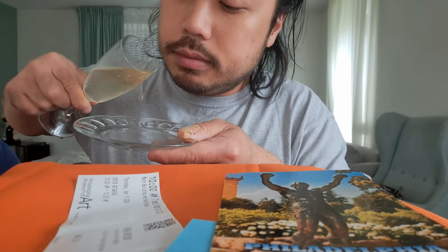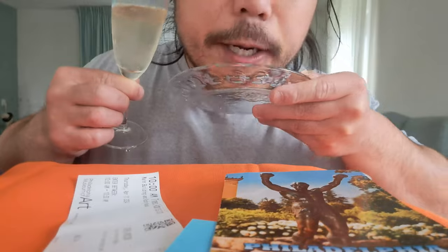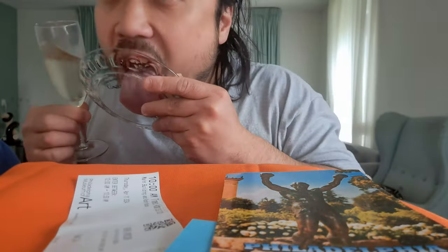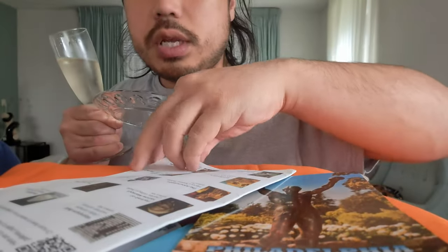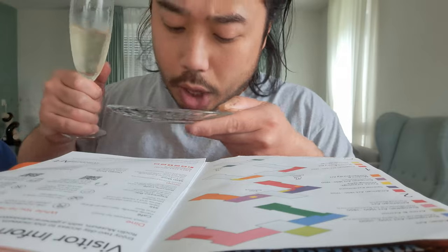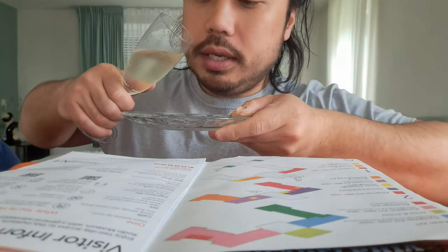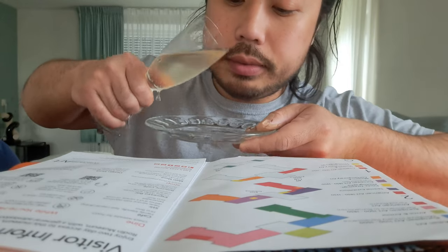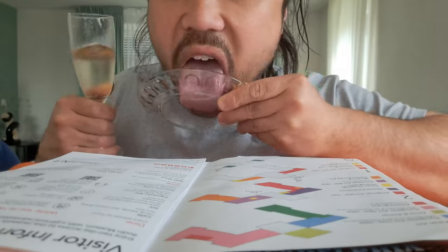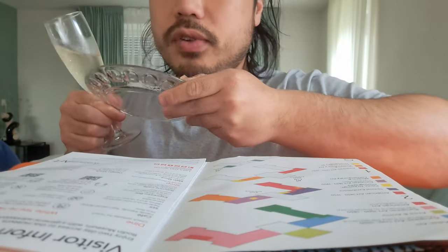Gently. Very interesting to see what's in the museum. So this is, I think, a little bit of visitor information. Back to the champagne, it tastes good. So a little bit of visitor information, I'll show you.